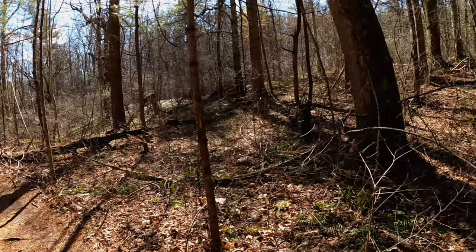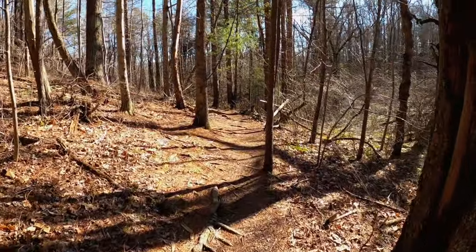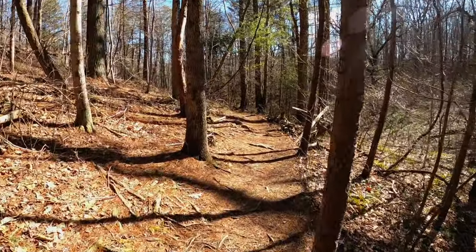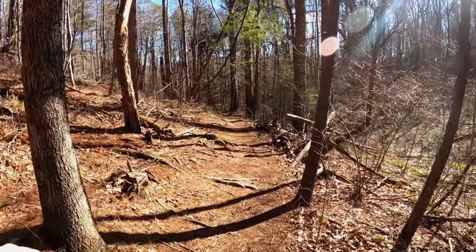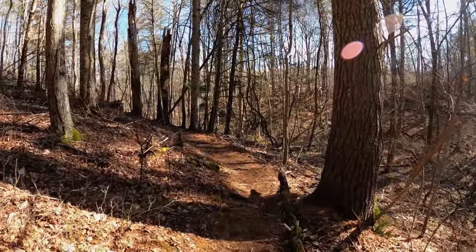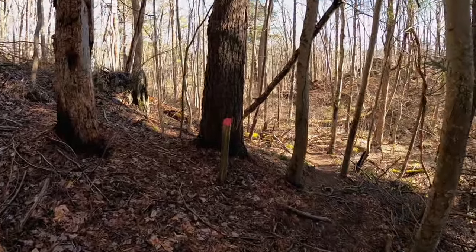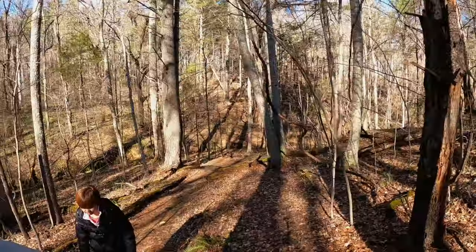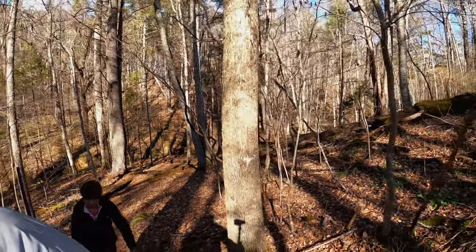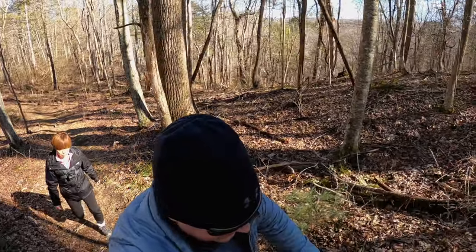One-way trail. Oh, there's red. No, we were hiking, babe. Just make sure you see a red marker or something. Okay. Yeah, I see a red marker. Nice. There's the other red marker. We got to be back before 5:30. That's when it gets dark. Timing again.